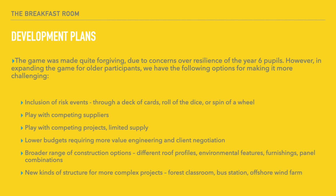There are plans for the development of this game. The game was made quite forgiving following the advice of the head teacher due to concerns over the resilience of Year 6 pupils. However, having seen just how well they can cope with this particular challenge, and possibly with a view to expanding the game for older participants, we have the following options for making it more challenging. The inclusion of risk events. Perhaps these risk events, such as bad weather or a supplier delay, can be dealt with through a deck of cards, or a roll of the dice, or a spin of a risk wheel, adding a certain extra play and risk element to the game.